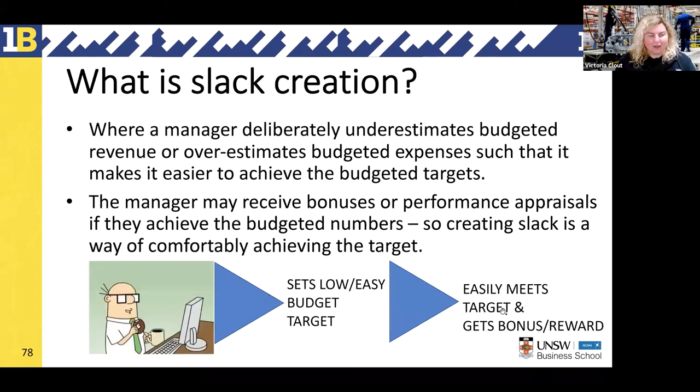So another dysfunctional behavior that can happen is something called slack creation, where let's say a manager or an employee builds into the budget some sort of buffer so that they know they're easily able to meet their targets. They could do this through underestimating revenue. So then when the actual revenue is reported, it looks really good, it's much higher. Or maybe they overestimate expenses so that when the actual expenses come in, they go, I did a great job controlling those expenses, but the expenses were actually lower than reality. So they've built in this slack to enable them to show a good performance and potentially receive a bonus.